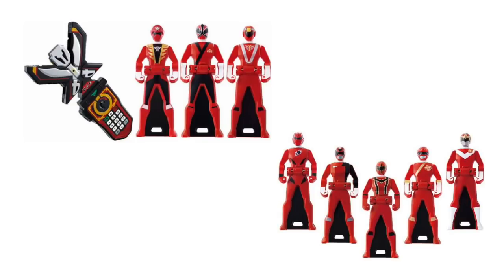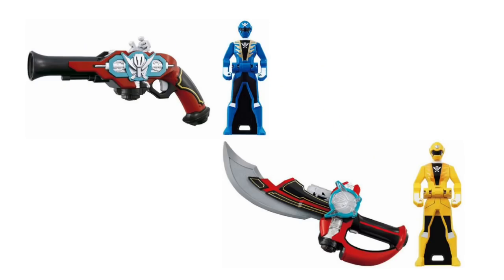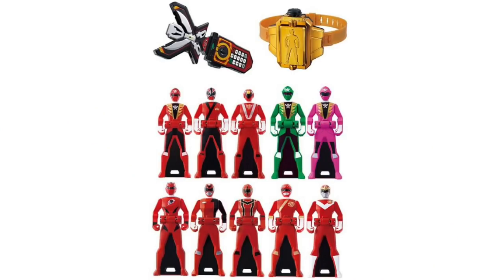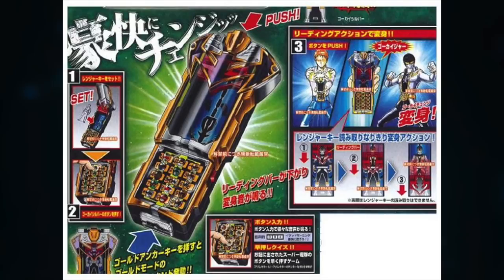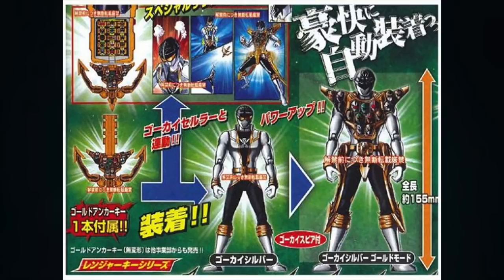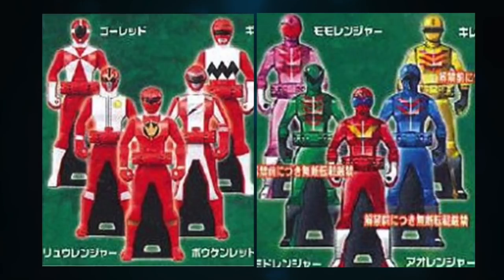For these initial releases, they could all be purchased as their own individual items, or in special combo sets that included everything you would get on their own, except for the Strong Narukiri set, that included a bonus Gokai Red Mask. By the beginning of the show airing, the second quarter catalogs would leak out online to show the 6th Ranger coming to the team, Gokai Silver, and everything he had to offer. From his deluxe Gokai Cellular with the Gokai Silver Ranger Key, the Gold Anchor Key, which featured the helmets of the 15 previous 6th Rangers that came before him, as well as the next 2 deluxe sets of Ranger Keys.